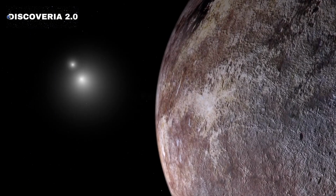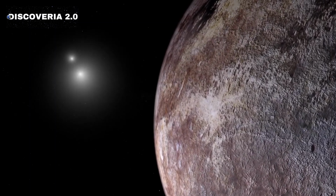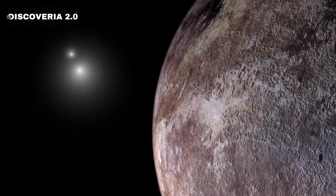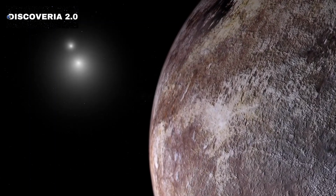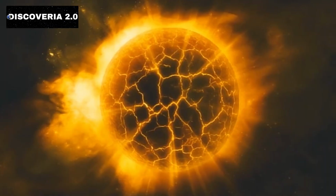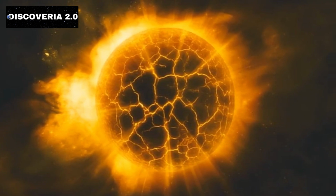Because Proxima Centauri is a red dwarf, Proxima b is likely tidally locked, meaning one side of the planet always faces the star, while the other side remains in perpetual darkness. This could result in extreme temperature gradients, with scorching heat on the star-facing side and freezing cold on the opposite side, potentially complicating the prospects for life as we know it.